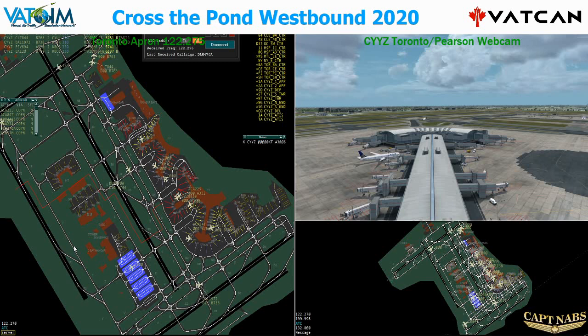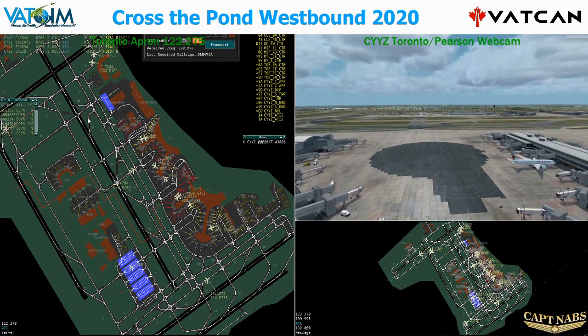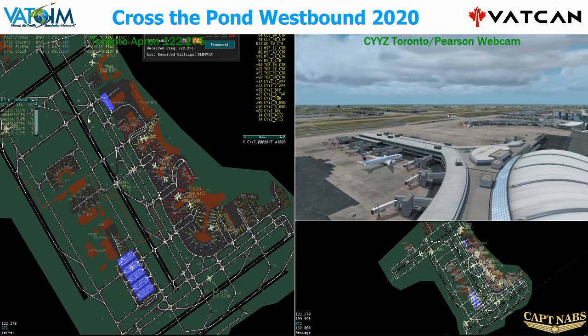Toronto ground, a very good afternoon, Lufthansa 470 Alpha, turning on Alpha Juliet. Lufthansa 470 Alpha, Toronto apron, hello, do you have a gate? Lufthansa 470 Alpha, we will take any of the Charlie gates. Lufthansa 470 Alpha, okay, turn right on the apron and Charlie 32 for your gate. Turn right on the apron on Charlie 32, Lufthansa 470 Alpha, thank you very much. Thank you.